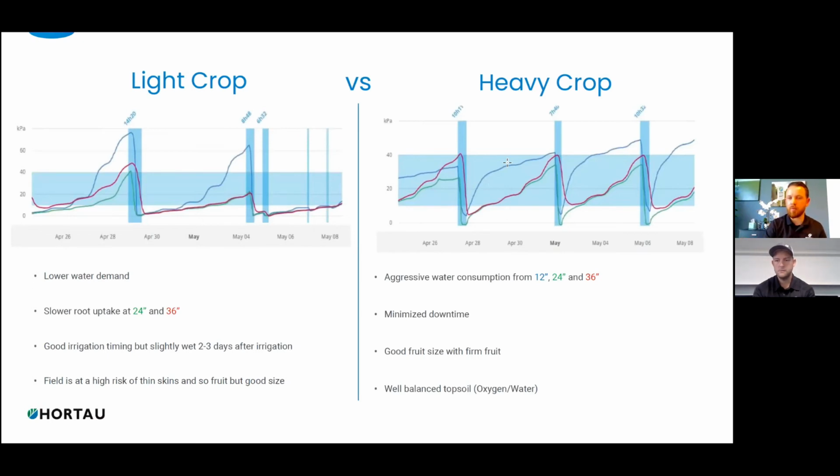It's putting it into the fruit. With this, waiting till it gets to 40 kPa, and then hitting it. The reason they're waiting until it's 40 kPa is to get through irrigation sets, as well as to maximize sugar buildup. In the example of the light crop, you're going to apply water a lot differently. You're going to wait for that water uptake at 12 inches before hitting it with these applications.